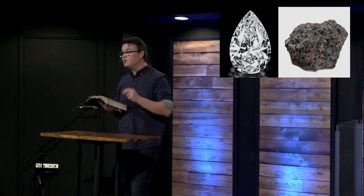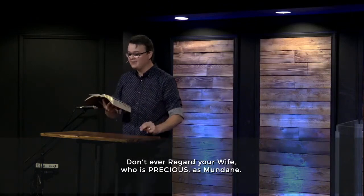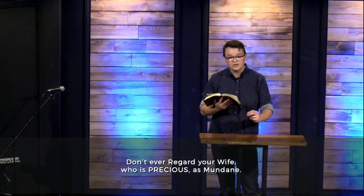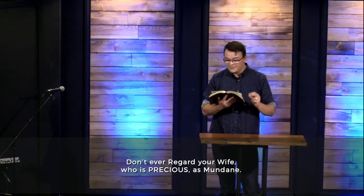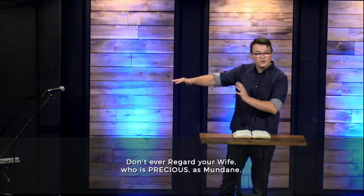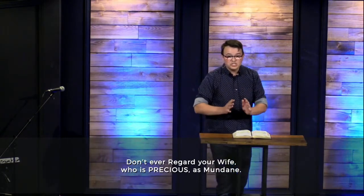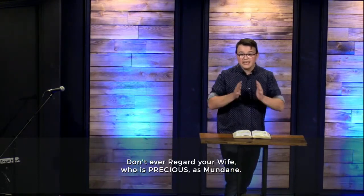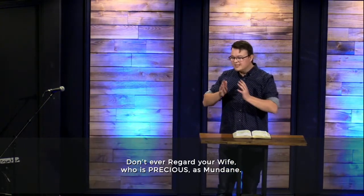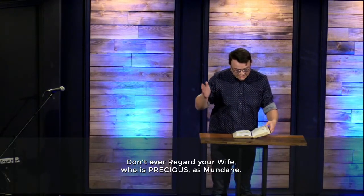Don't ever regard your wife, who is precious, as mundane. She is your treasure. She is your jewel. She is your gift from God. And notice here that the issue is not with your wife. The Bible is clear. She is a treasure. She is a jewel. She is a graceful doe. She is a loving deer. So a loving deer and a graceful doe.